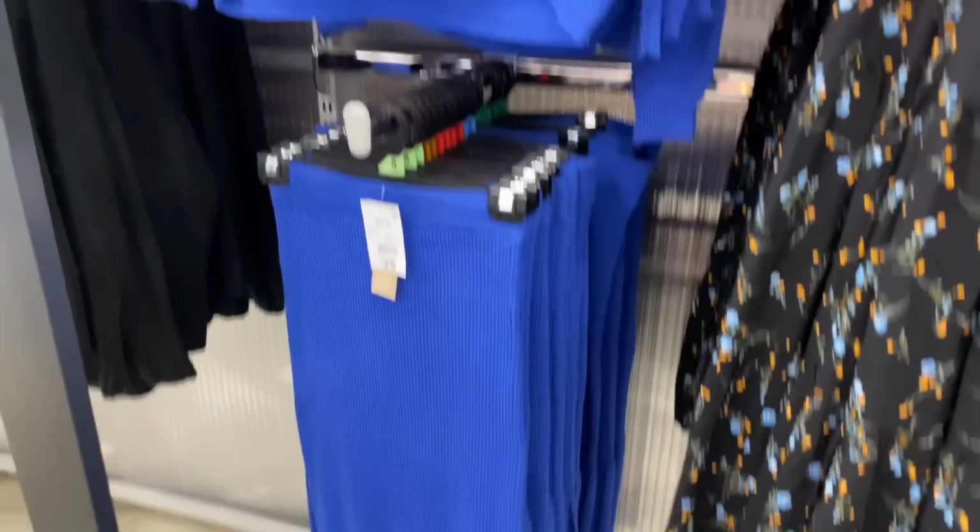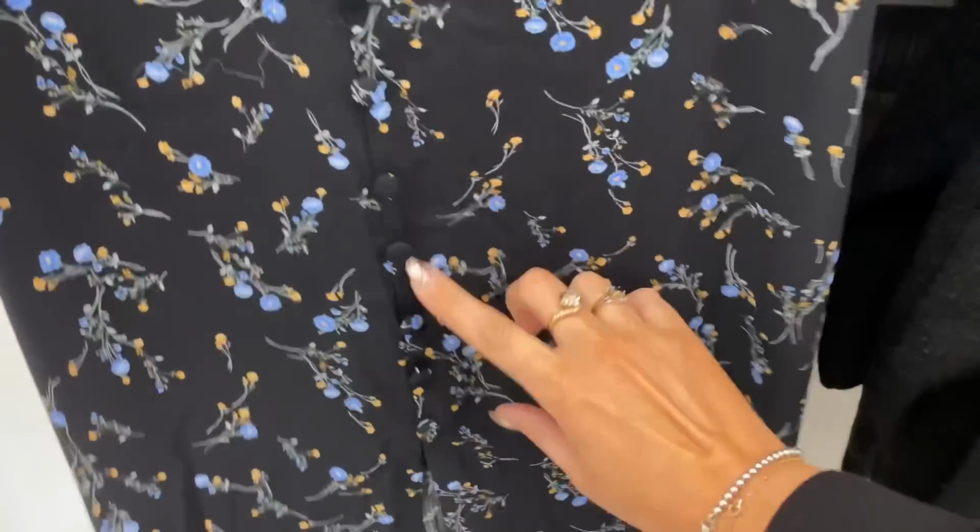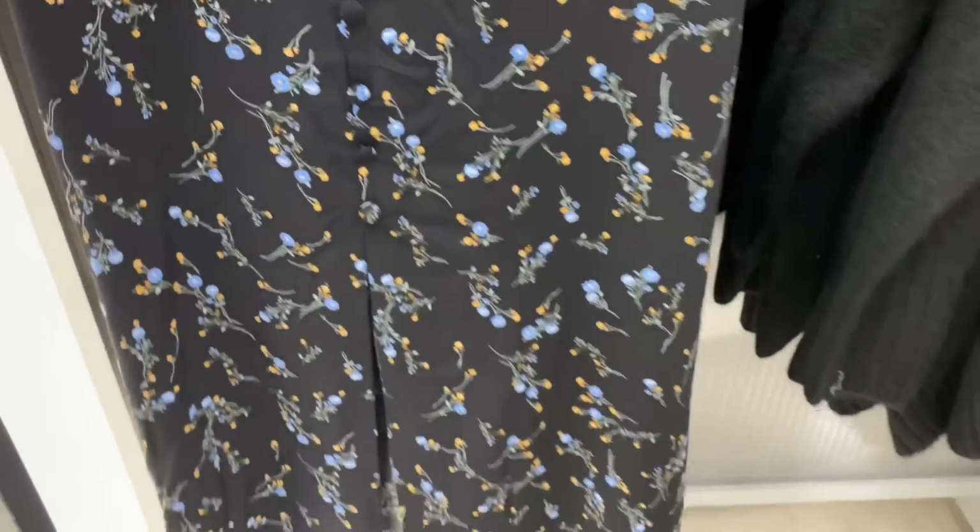A little set. What's it up there? 25 and 25. They've got a skirt in that material too. That's actually really nice. It's got some covered buttons and a little split.